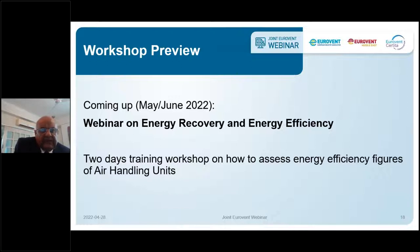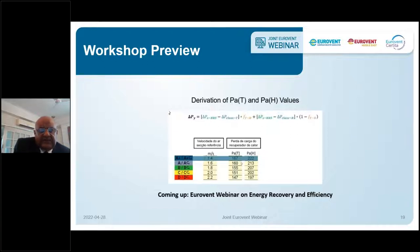So we also plan a webinar on energy recovery and energy efficiency of air handling units sometime at the end of May 2022. The purpose of that would be to explain these values PAT and PAH that you see on your screen. This is quite a complex task and not achieved in a webinar like today's in an hour or two. It would probably need what is called a workshop, with people holding hands and taking you through the process of selection, the process of understanding how different wheels produce different pressure drops.